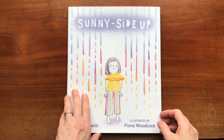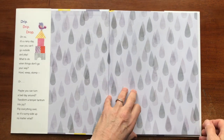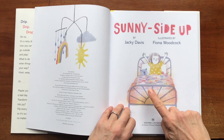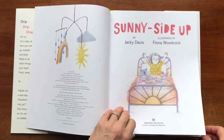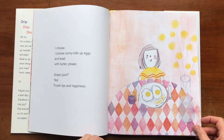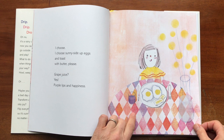I'm just going to give you a peep inside, Sunny Side Up. Light and colour absolutely flood through this book. I really like the way the pattern of the bed echoes sunshine, and the little girl's arms are also making the same shape. And what I really like about Fiona's work is her use of pattern.